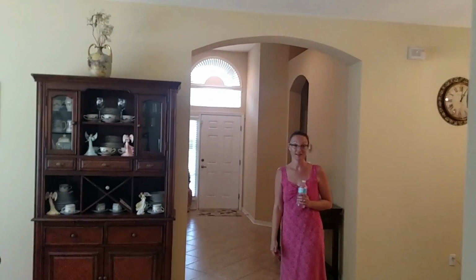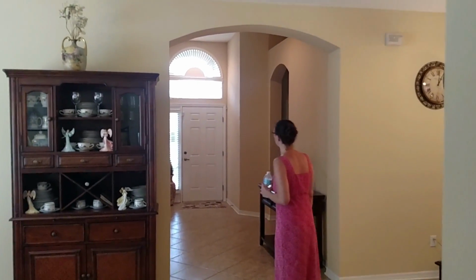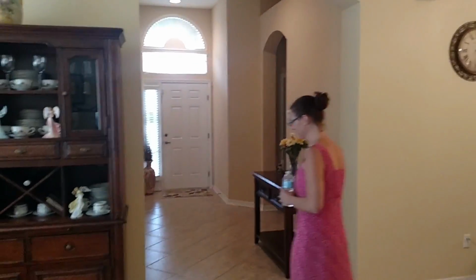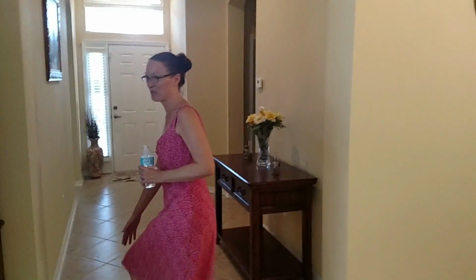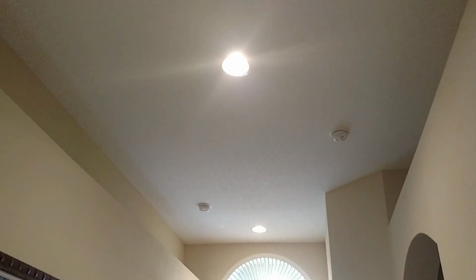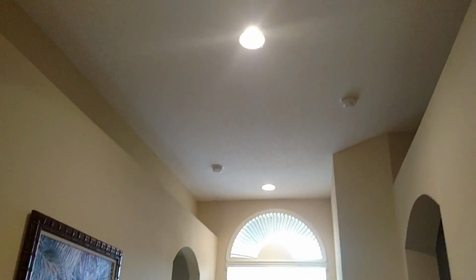The entryway is sort of grand. And it's all on one level. I don't have to climb stairs. Love it. I can't do stairs no more. Yeah, exactly. And then you can just count that as exercise. And look at the raised ceiling.